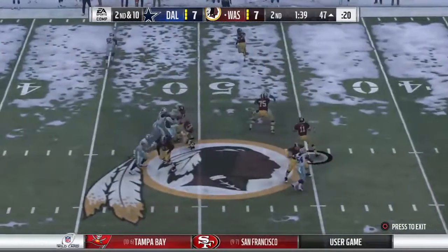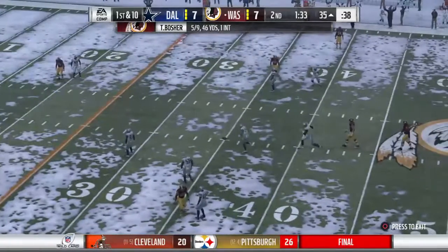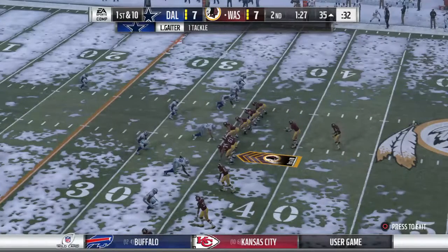3-19. And 2nd and 10, he'll look to throw again. And this time he's got the hook up. It's complete. And he's brought down. Give him 12 yards on that one. It earns him a fresh set of downs.